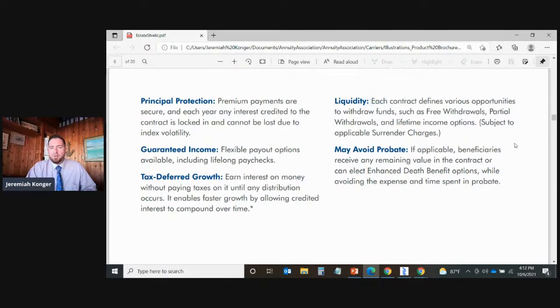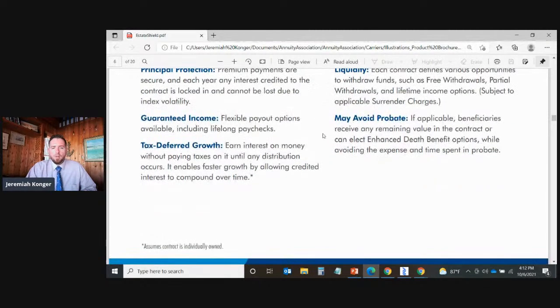The liquidity feature in each contract defines various opportunities to withdraw funds, such as free withdrawals, partial withdrawals, and lifetime income options. And of course, it may avoid probate. If applicable, beneficiaries receive any remaining value in the contract or can elect enhanced death benefit options while avoiding the expense and time spent in probate.